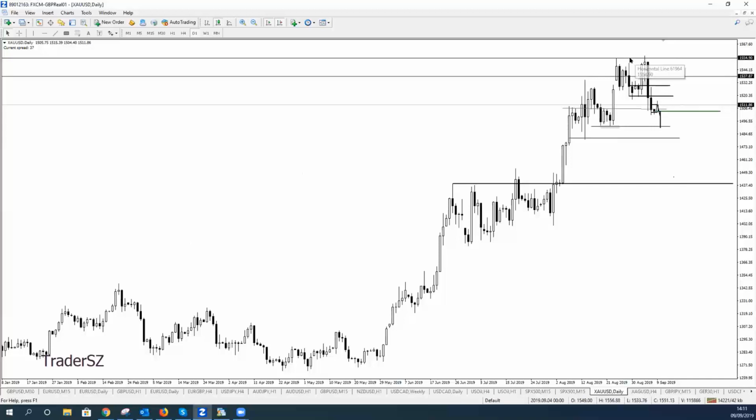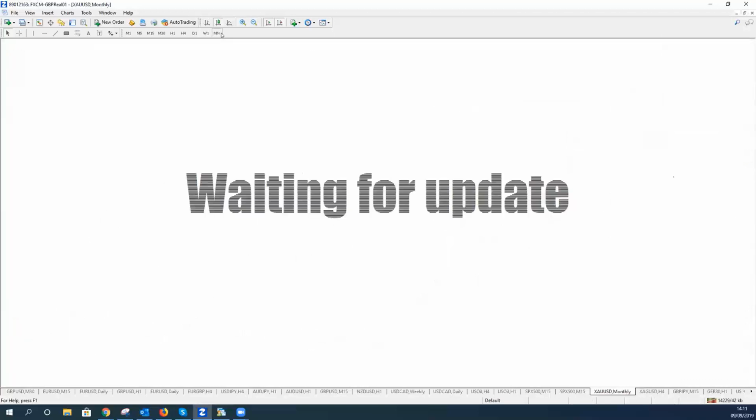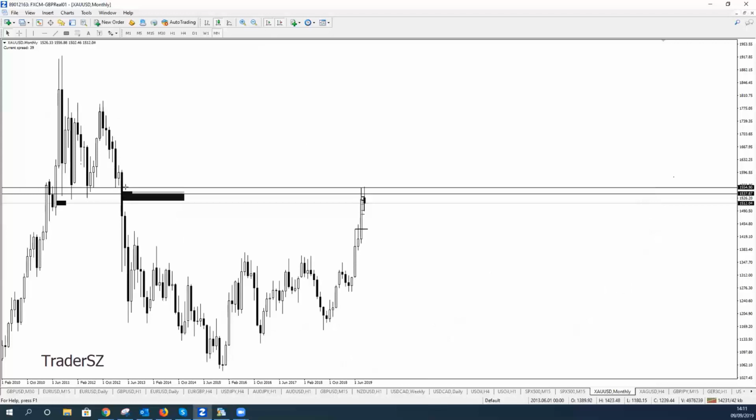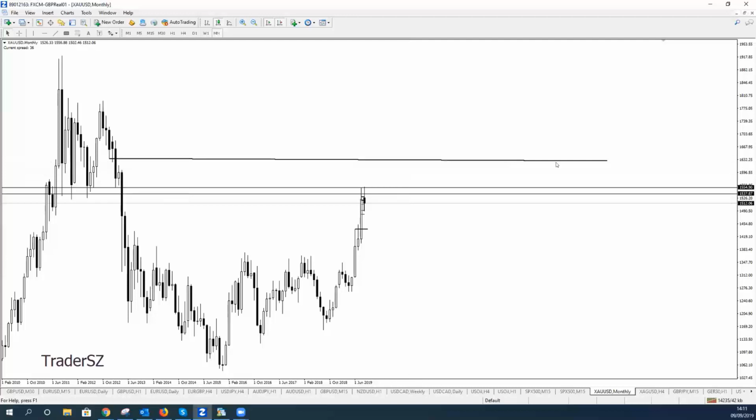I think we could have a short-term double top in, but a clean break above here, then I think we continue the massive uptrend. Looking at the big picture, new highs? I don't know about new highs, but probably around about here, I'd say. Okay, 1630-ish. Yeah, 1620, 1630s. Yeah, I reckon we're on for those targets.